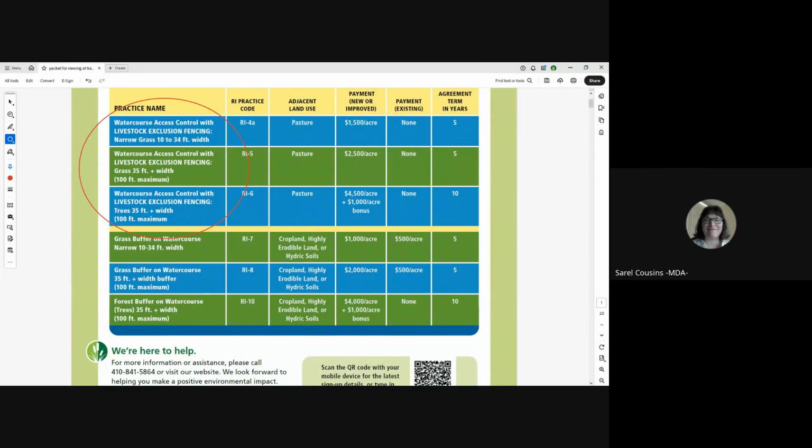Hello, I'm going to talk about the Conservation Buffer Initiative program today. This is an information session on how to fill out the application and go over what supporting documents are needed. As you can see on the screen, here is a Conservation Buffer Initiative program overview. Applications are accepted on a first come, first serve basis, based on availability of funds.